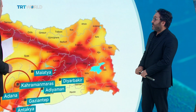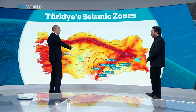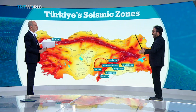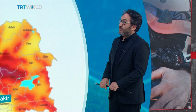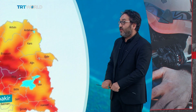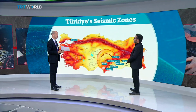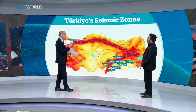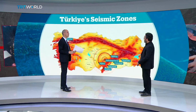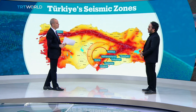So there actually hasn't been any significant seismic activity on the southwestern end of this fault, which was quiet for almost 500 years since the last earthquake in 1513. So geologists and seismologists had a very good idea that there was a lot of built-up pressure in this area. Yes. And they were expecting an earthquake of this size, something above 7.0? 7.7, of course, yes.